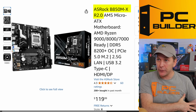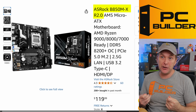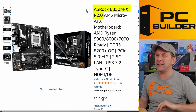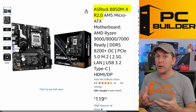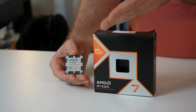They've gotten rid of the first revision, which had a PCIe Gen 4 GPU slot. They upgraded the GPU slot to PCIe Gen 5, and they reintroduced the motherboard out there. Just be aware that you want the revision 2 one. They're not selling the other one, but you might still find some in stock. It's a decent motherboard, but not phenomenal. The VRMs are mediocre, but good enough for a Ryzen 5 or eventually a 7800X3D, 9800X3D.